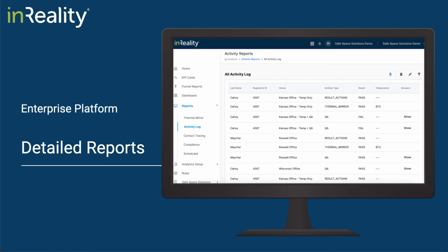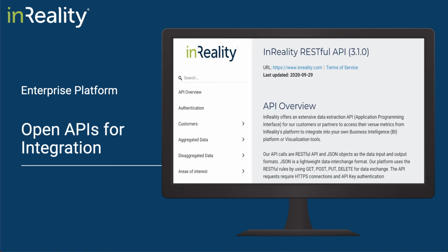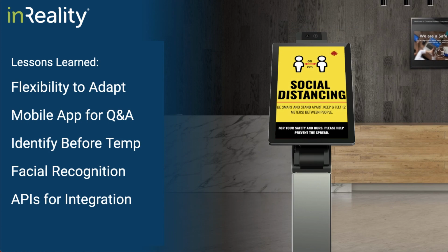All of the data is available in detailed reports that can be run on demand, or you can schedule them to be sent out daily or weekly. And everything can be shared in dashboards and shown screenings either for the entire network or drill down into specific sites. And as I mentioned, we're built on top of open APIs to provide the option for integration to bring data in or take data out of the InReality platform.